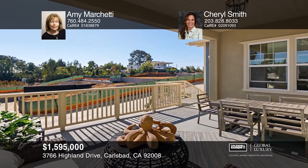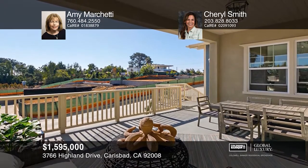Downstairs, discover a private one-bedroom, one-bath casita with a full kitchen, as well as two large bonus rooms off the three-car garage. Take the first step to buying your new home by calling Amy Marchetti and Cheryl Smith.